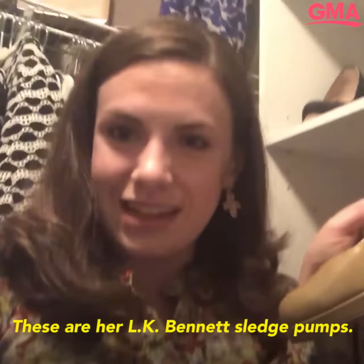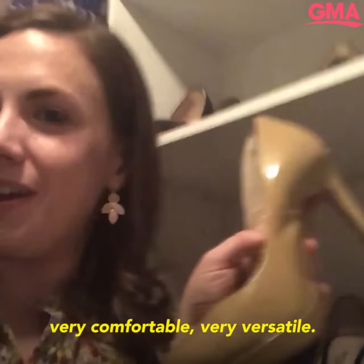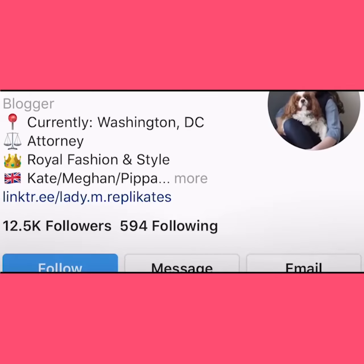These are her LK Bennett sledge pumps. She's worn them a million times. They're very comfortable, very versatile.